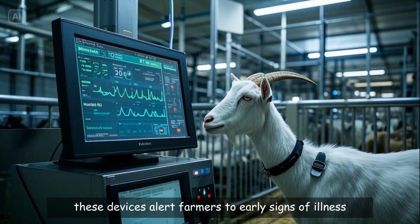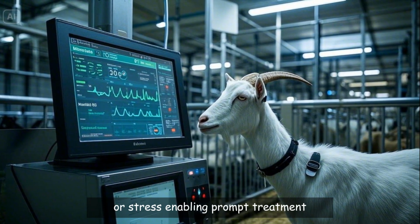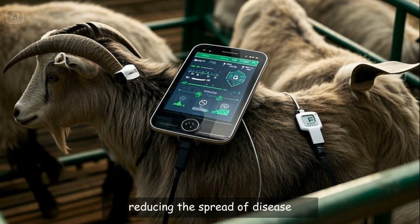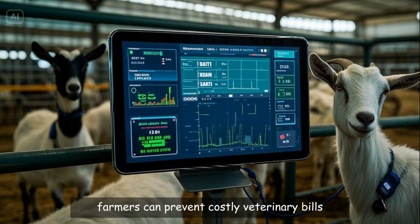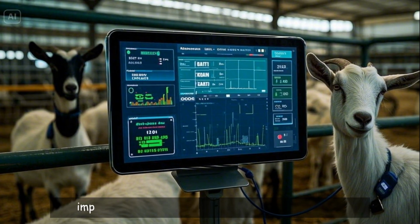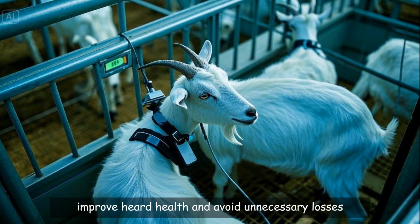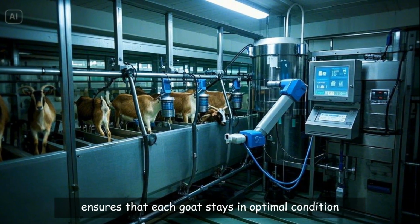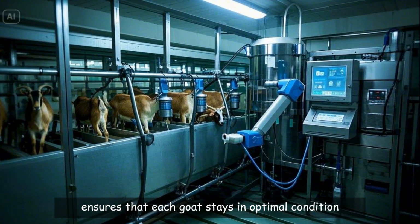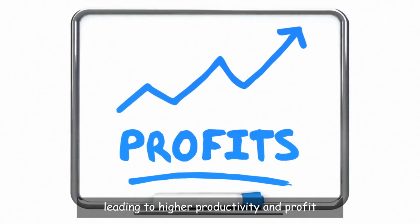These devices alert farmers to early signs of illness or stress, enabling prompt treatment and reducing the spread of disease. By using these tools, farmers can prevent costly veterinary bills, improve herd health, and avoid unnecessary losses. Investing in health monitoring technology ensures that each goat stays in optimal condition, leading to higher productivity and profit.